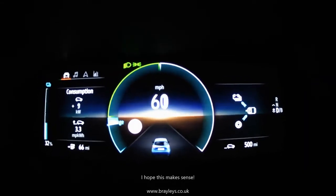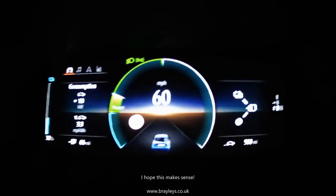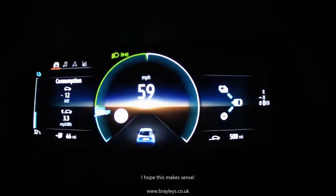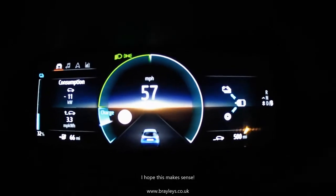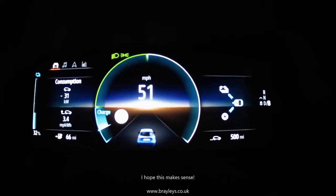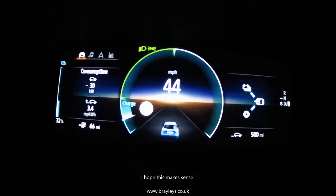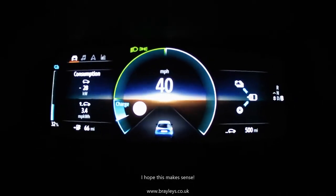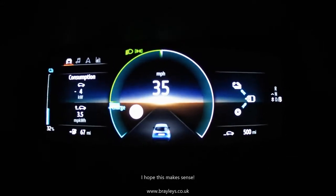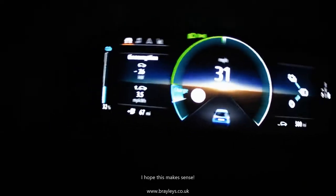Coming up to a motorway slip road, and I'm going to show you how the regeneration works. So we're in the normal drive mode at the moment. If I lift off, you can see that it starts charging. If I put it in mode B, the charging is increased a lot more. This is regenerating more of what would be wasted energy from braking. It's now recovered and used to store energy and create more range.